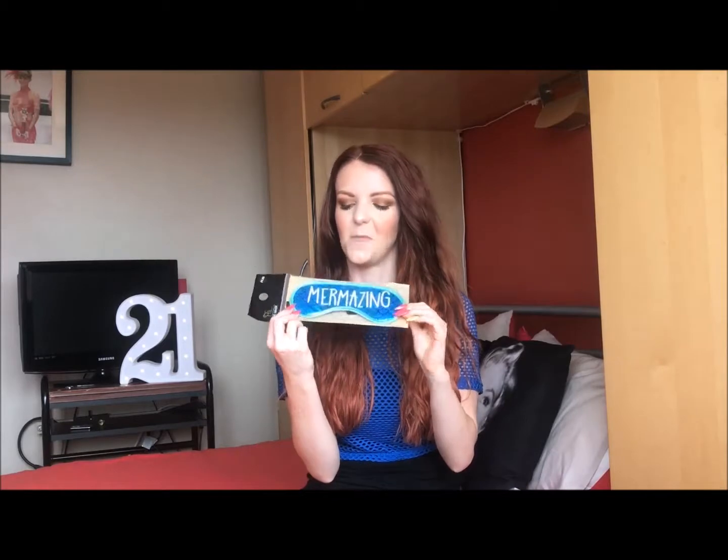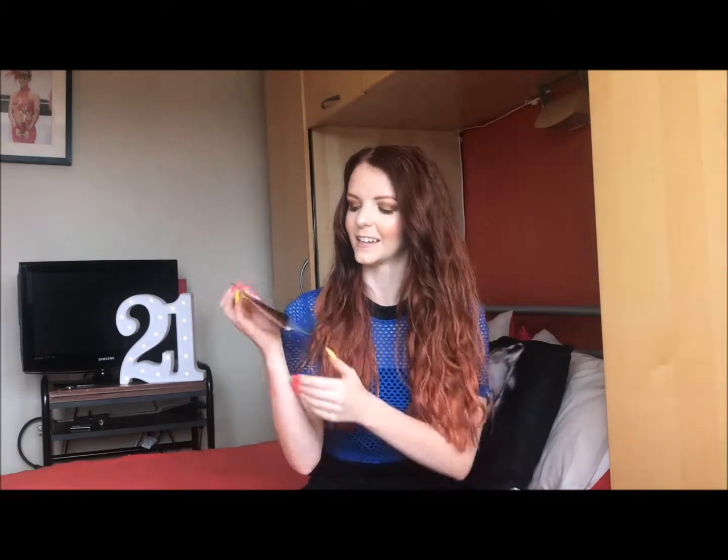So I got this, it says Mermaizing and it's a really cute colour. It reflects different lights. I really, really like that. So yeah, that was £1.50.